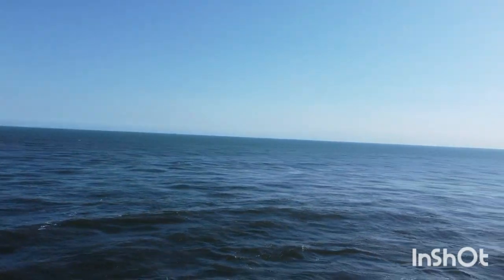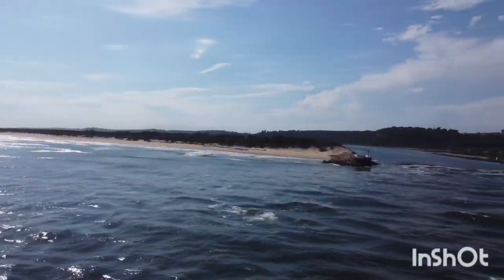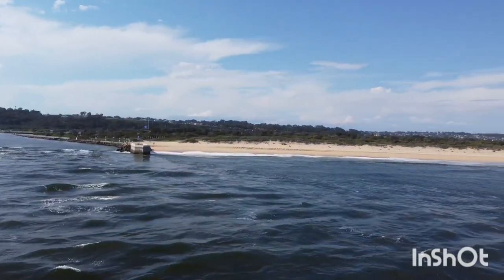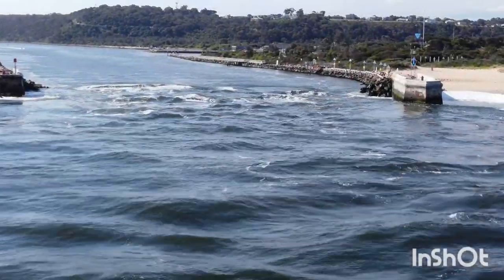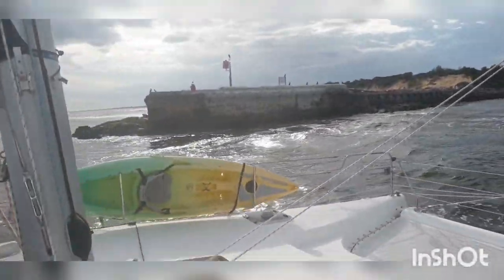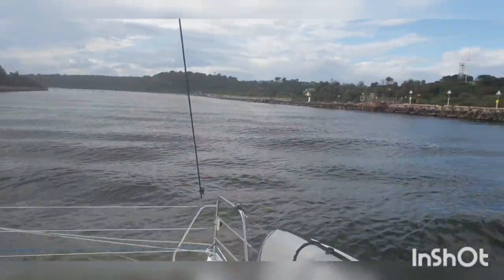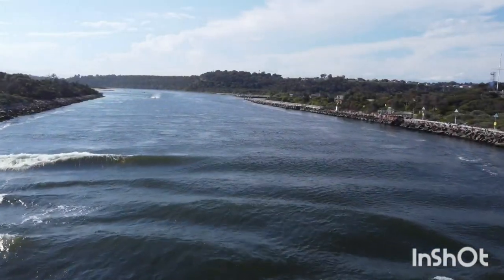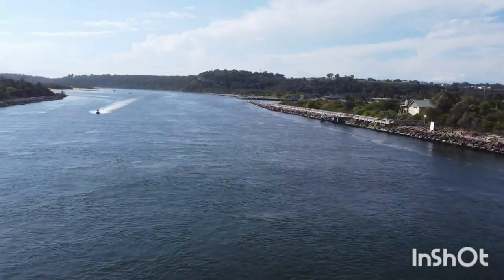Our trip from Point Hicks to Lakes Entrance in Victoria was a very calm affair. It was motoring the whole way. As you can see, very calm conditions. And the bar at Lakes Entrance, even though it's calm conditions, has a huge overrun. It can run up to 3 or 4 hours or more coming out with an incoming tide. So this gives the motors a real hard workout coming in here. You're going against probably up to 4 or 5 knots of current still running out.